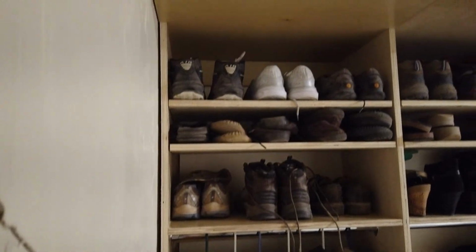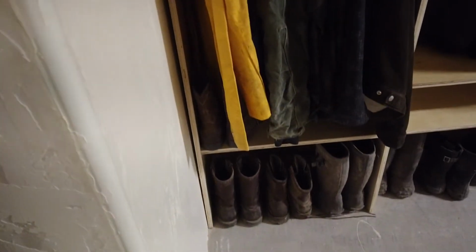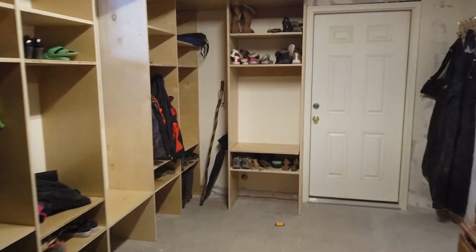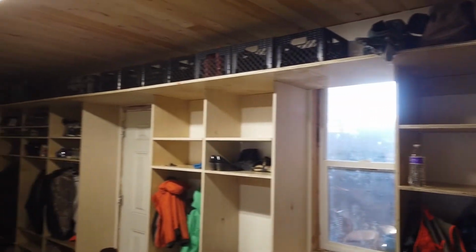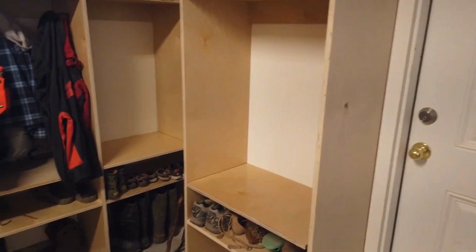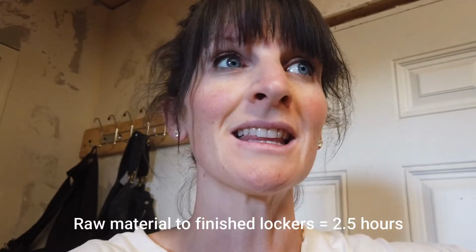Okay, here is our final result. So there is a locker for every person in our family, plus a little bench for putting on shoes. This was a fast project. I'm so glad that it is done.